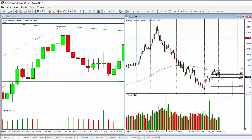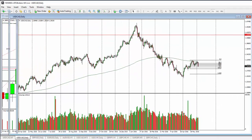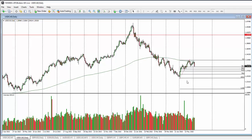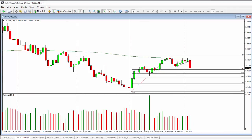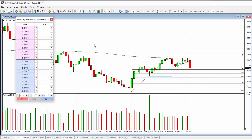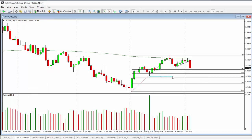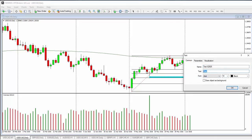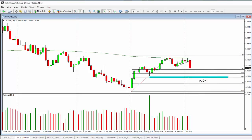Now, an area that I am very interested in, it's been a long time since we've come down to this level here. I was actually expecting this level to be retested a long time ago, but it hasn't happened. This is an area I am very interested in, and that's the 618, and this is on the daily time frame. If price comes down to 2747, I am going to be looking to buy the USD CAD down at this level.